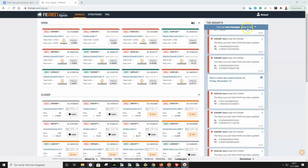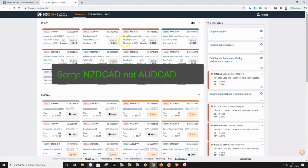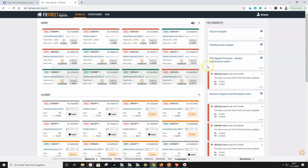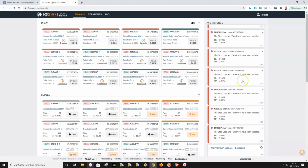I show you this. I jump here to the top. Here on the right side you can see the commands they give, what you should do with the signals. For example, if you look here on the signal from the Aussie cat, it's a sell signal, and almost every 5, 10, 20 minutes they give a command what to do, and they are really strange, these commands.